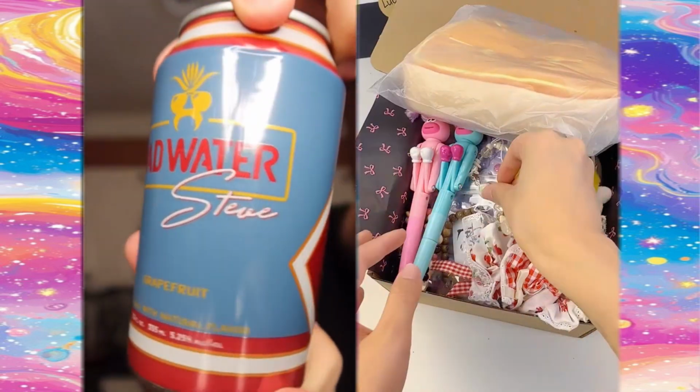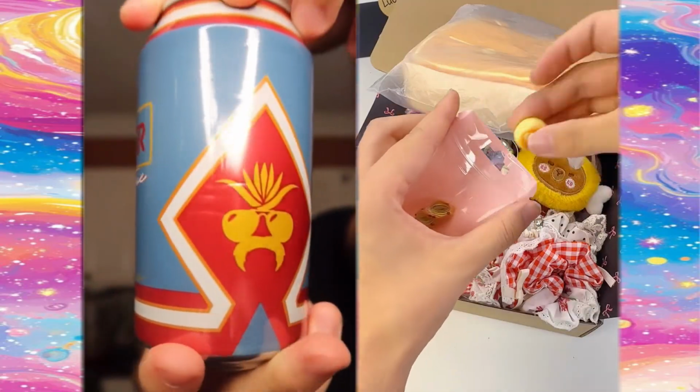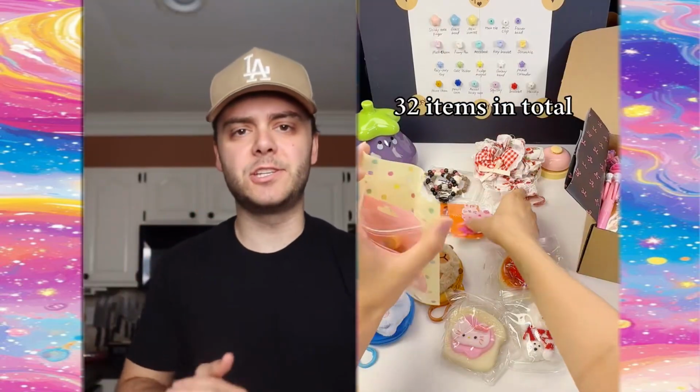Last but not least, we got Steve, which in my personal opinion is the coolest alcoholic beverage can I have ever seen. Don't let me down, Steve. No carbonation, no carbs, no sugar. Super light and easy to drink. Perfect for a day at the beach, sitting around the pool, or if you just want something light to drink. It just blows my mind that these things even exist. I gave mom water a 9.7 out of 10. Dad water's gonna one-up it, 9.8 out of 10.